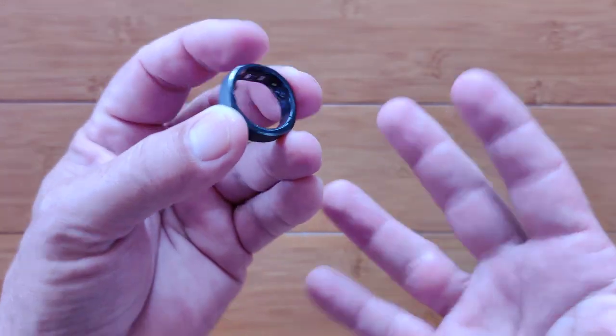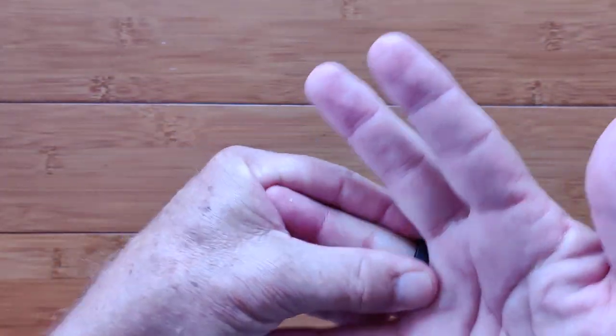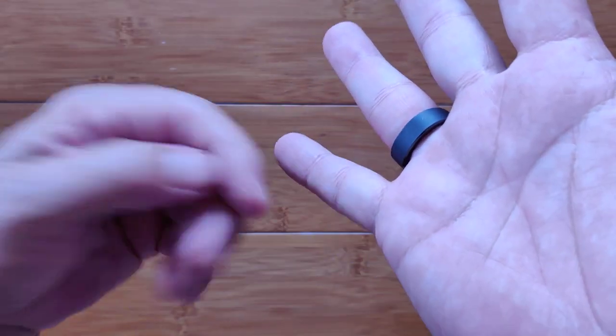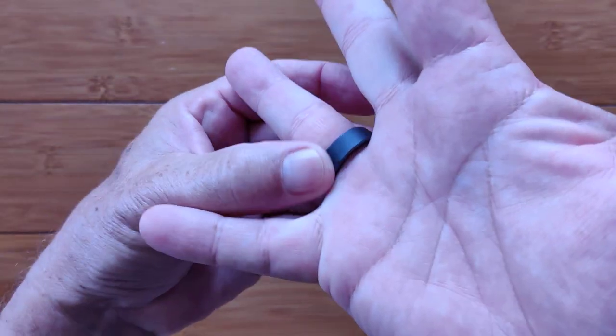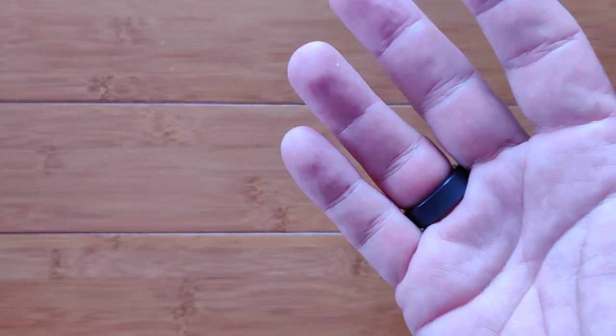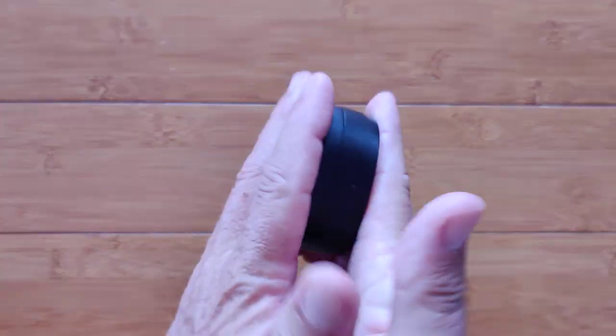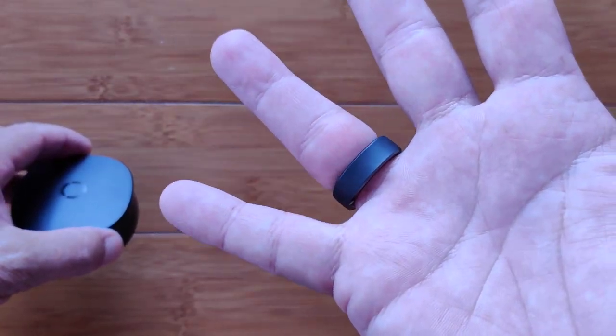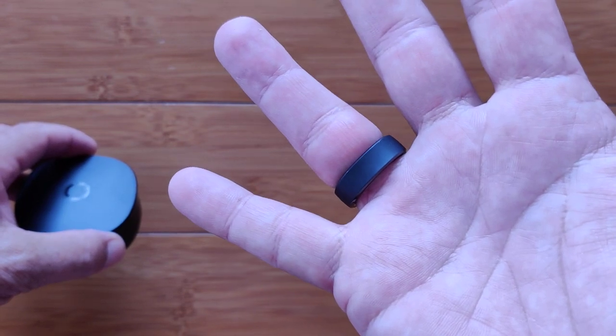Beautiful, easy to wear, easy to size, slides right on your finger, has optical diodes in here, green ones for your heart rate, red ones for your blood oxygen. All that data is transferred to a tethering app, and there's no data plan associated with this. Everything you collect, you keep. You don't have to pay for it monthly.